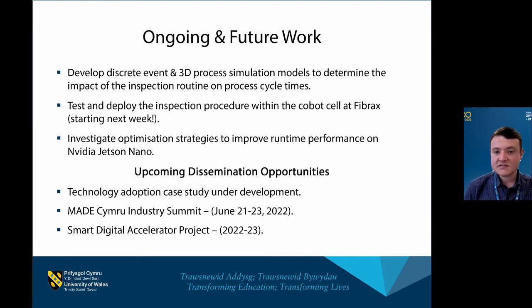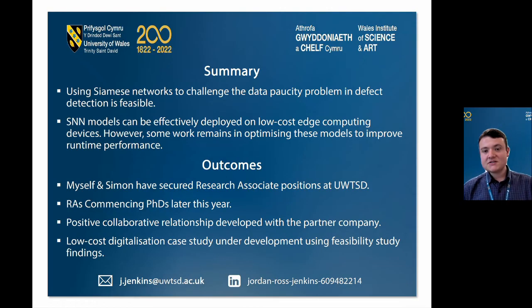And some upcoming opportunities for dissemination of the findings of our study. We're working to develop a technology adoption case study, and we look to present the findings of that at the Made Cymru Industry Summit in June. And also, we have the Smart Digital Accelerator project, a Welsh Government funded project delivered by the University of Wales Trinity Saint David in collaboration with AMRC Cymru. It aims to support Welsh manufacturers in the adoption of digital technologies within their operations. So just to summarize and come back to those two research questions that I presented at the very start.